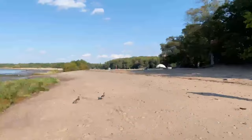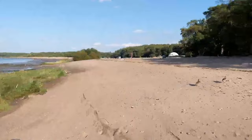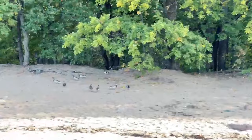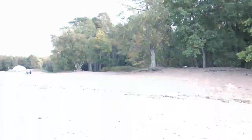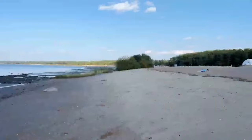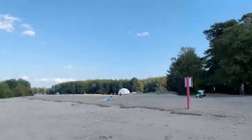Some ducks. I think he's chasing her. Oh, and there's more ducks over there. Man, I just love ducks, by the way. They're really nice creatures. Wow. There's a mother who came to relax after a hard day of motherhood.